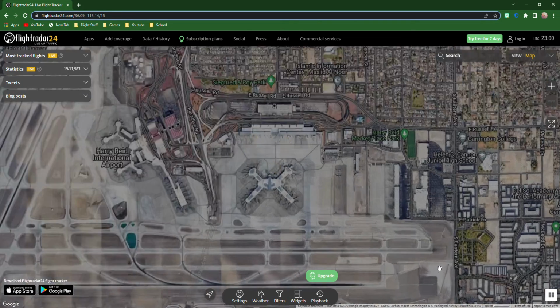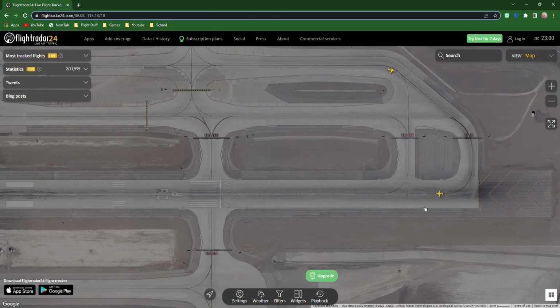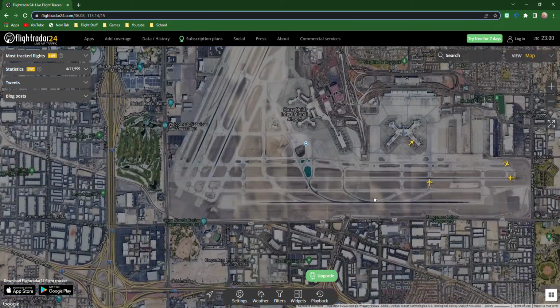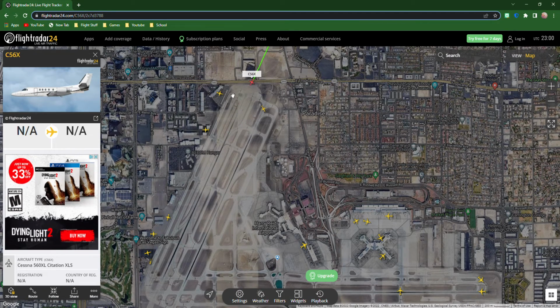We are always focused on runway 26 left and 26 right. So we are mostly focused on this one. The runway over here is for other small planes, like jets.